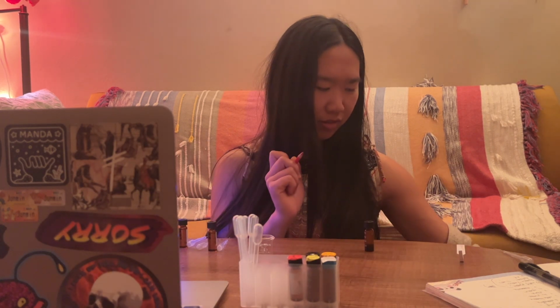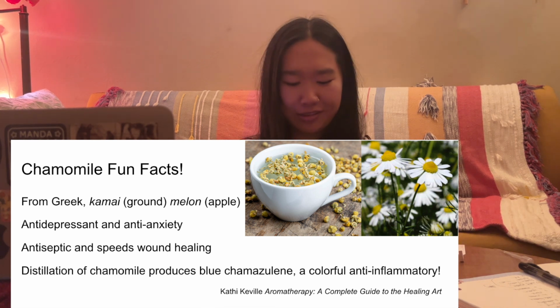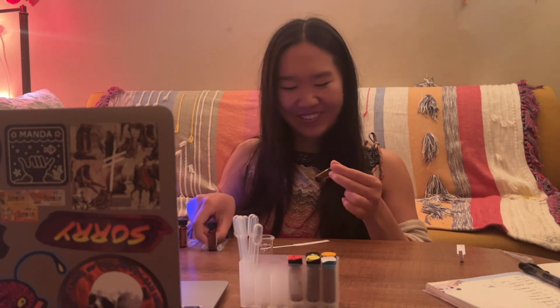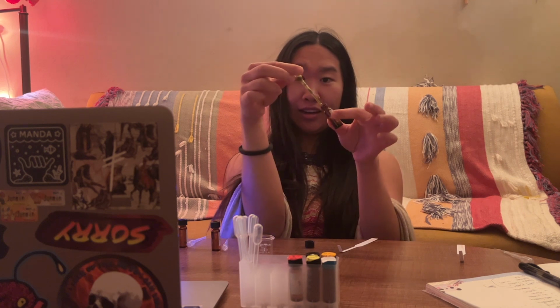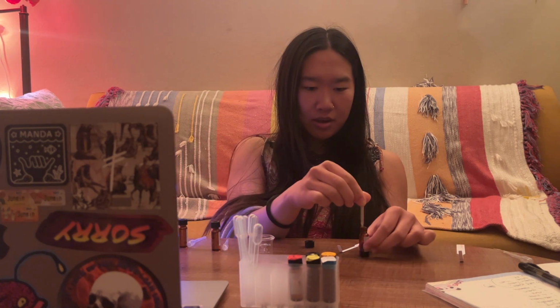I'm pretty hopeful from an aromatherapy standpoint that lemongrass and chamomile would go great together, since they are both uplifting and relaxing. And they're probably both aphrodisiacs, since aphrodisiacs both relax and uplift. So let's go with this chamomile. I got this blue chamomile CO2 extract, and it's thick and it's blue. So I'll show you. Here you can see that it's blue, kind of like how spirulina is blue.